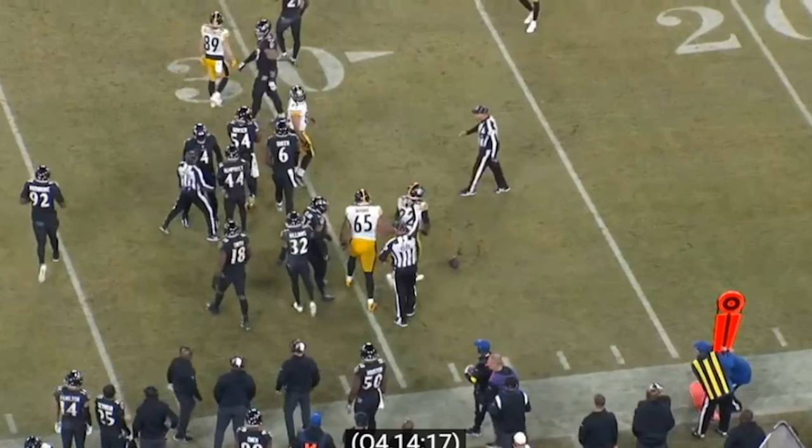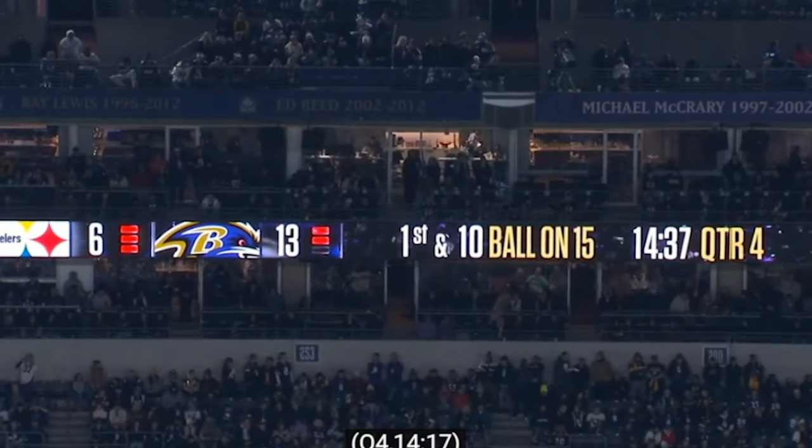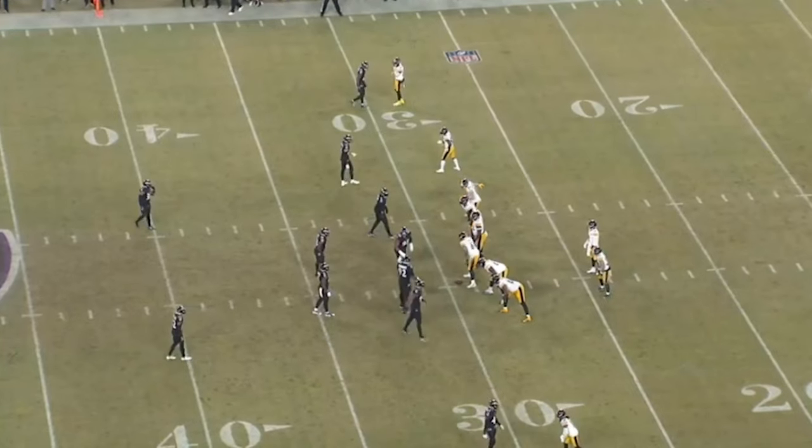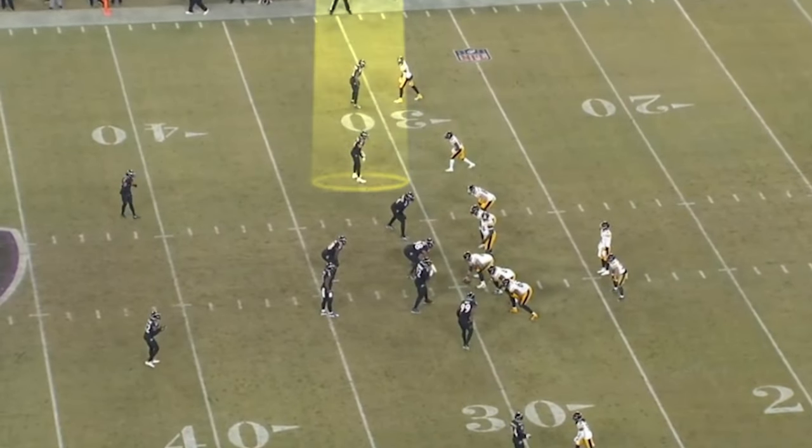Our next one. Fourth quarter, 14 minutes, 17 seconds left. First and 10, Pittsburgh, from the Pittsburgh 30. Kyle on that edge, covering the slot receiver. Now, I was asked this question a little while ago on Twitter: why is Kyle playing so much slot corner?